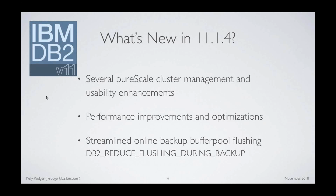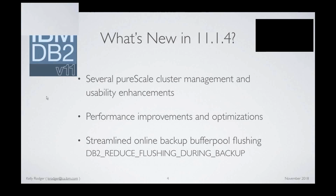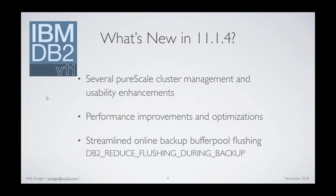Online backups. If you've ever had problems where online backups, due to a large number of changed pages, do significant buffer pool flushes and cause a performance impact that you're not happy about, there has been a fair bit of work in this mod pack to streamline that and to flush with much lower costs. This is off by default, but there is a registry variable you can turn on if you're interested in that. And hopefully that will be noticeable for many people.